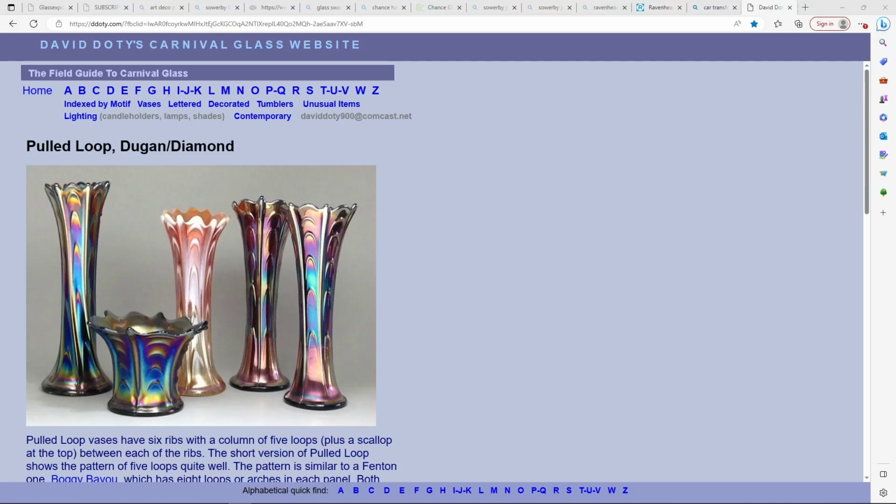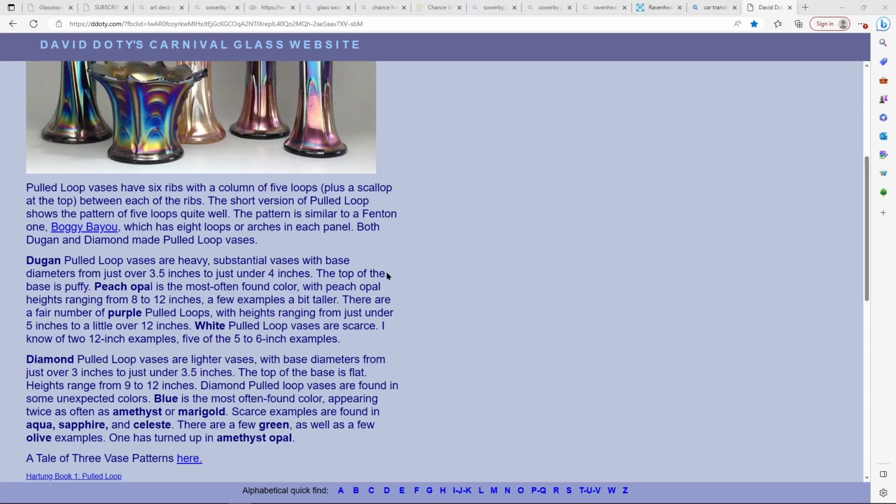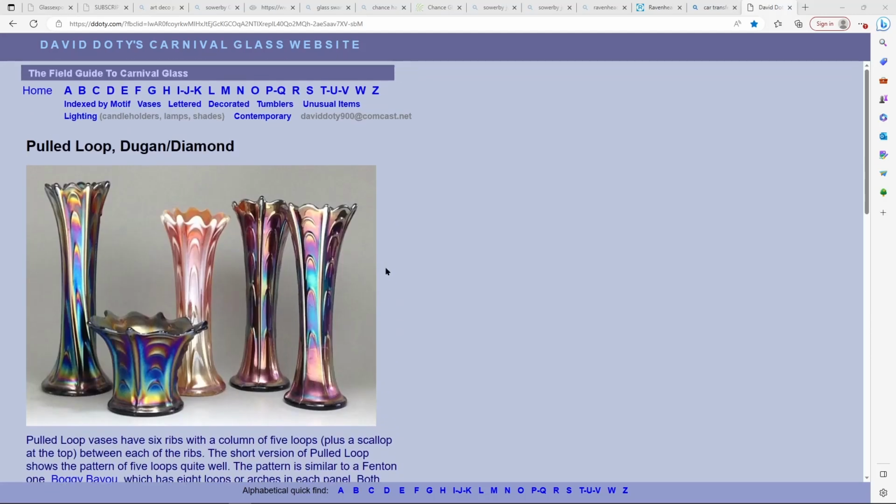The website I'm using here is ddotty.com, David Dottie's Carnival Glass website. And I have to tell you, this website is genius, and I'm going to show you why in a little while. But yeah, I did find it. It's a Duggan Diamond pull loop. The only problem with this is that there's no dates, but we do know this is what that vase is. So that's something. And let me show you why. I'm going to step back and show you how I found this.